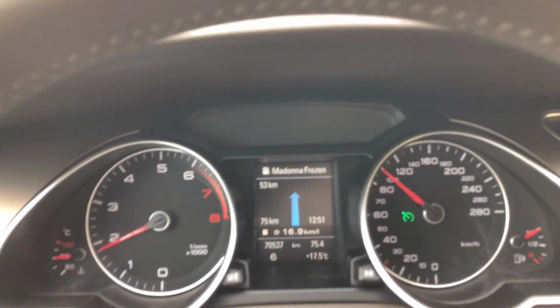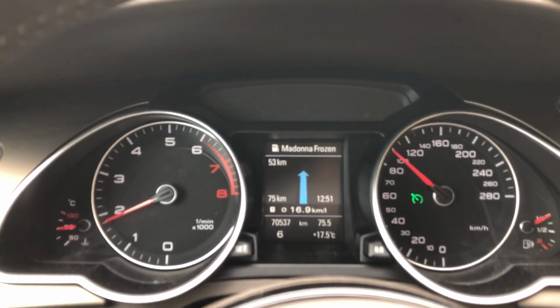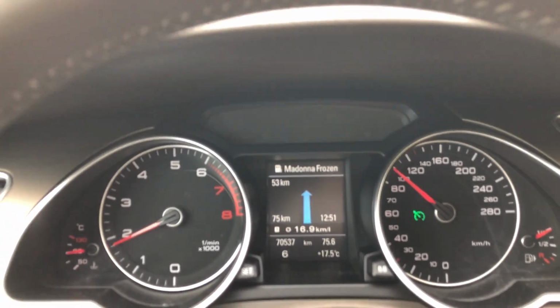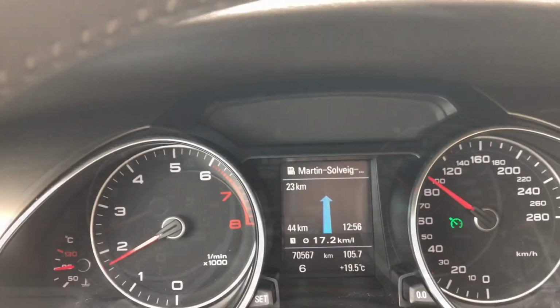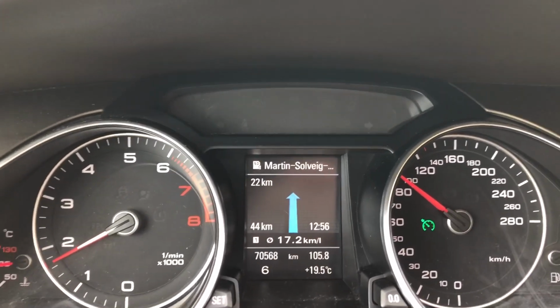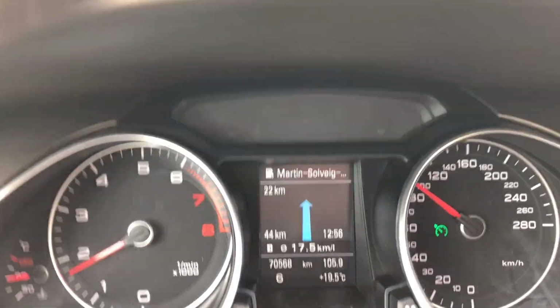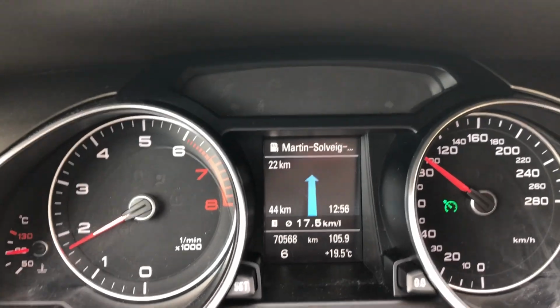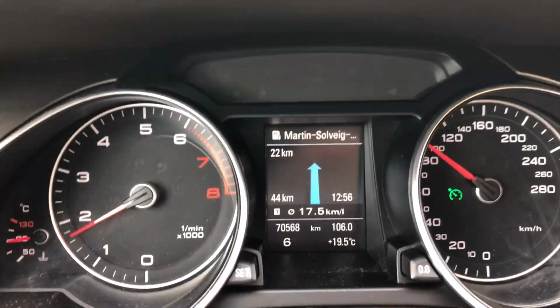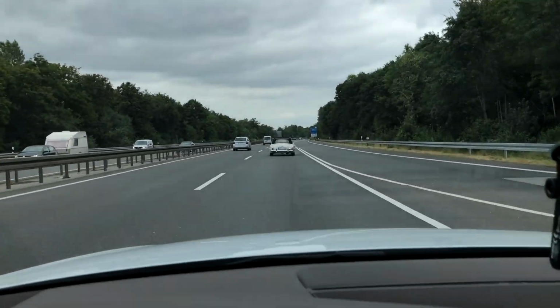Okay, quick update. We have covered 75 kilometers. The board computer says 16.9 kilometers per liter. Still looks good. Quick update, after 105 kilometers, I've managed to average 17.2 kilometers per liter, which is really good for a petrol car from Audi. The weather is looking good and we are following a beautiful classic Mercedes-Benz.